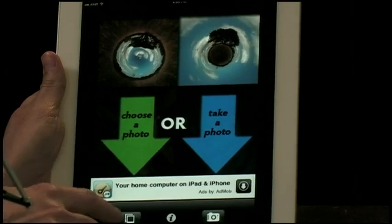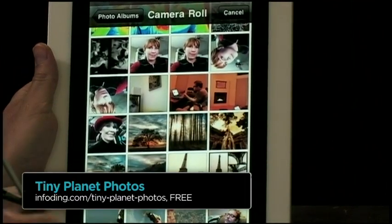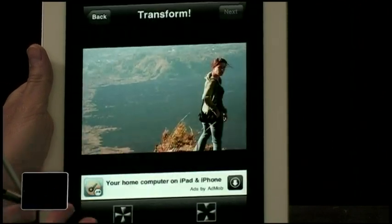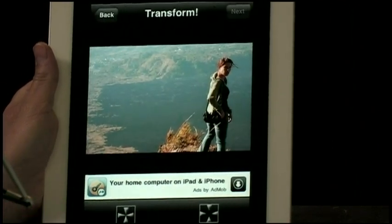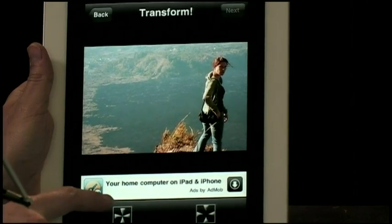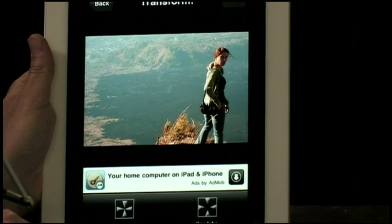So let's say I want to choose a photo. Okay, I've got a bunch of pictures in here. Let's choose this photo. This is from your camera roll. Yes. So I can either take a photo from within the app, or I can choose a photo that was already in my camera roll. This is a picture of me on a volcano in Bali from years ago. I love this picture. Cute picture. That's one of the ones I have on the wall, the Eagle wall. Oh, good. Yeah, I'm glad.